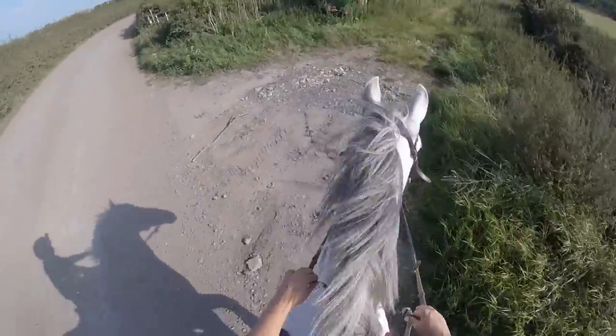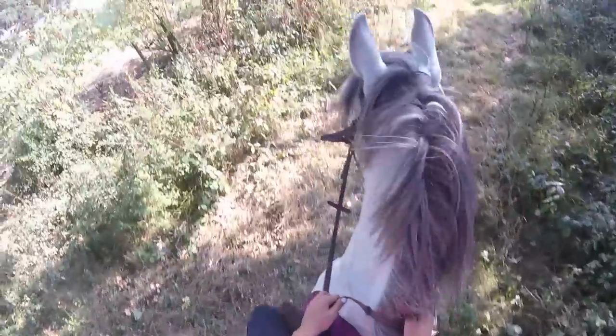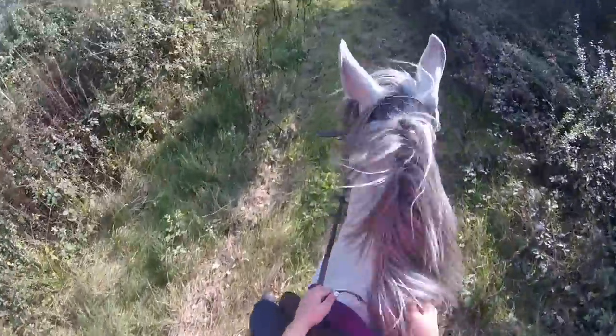And we did also at one point encounter a track that went past a field of miniatures with foals and donkeys. And Smokey's idea of hell is miniature Shetlands. He's really scared of them for some reason.